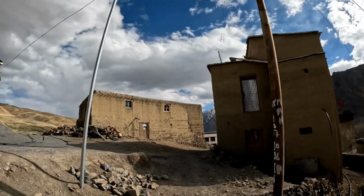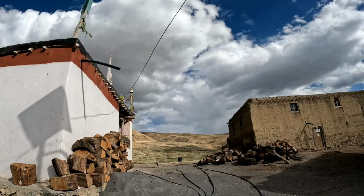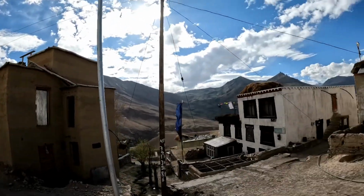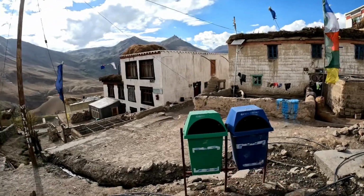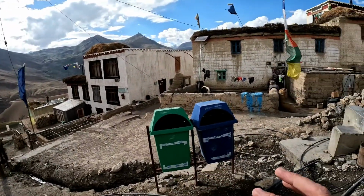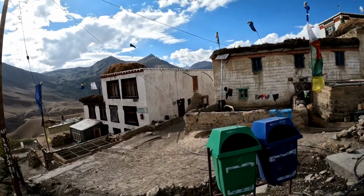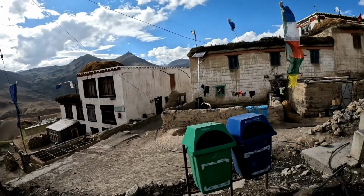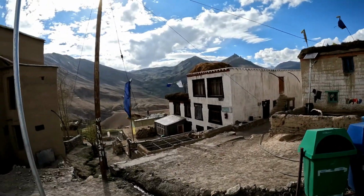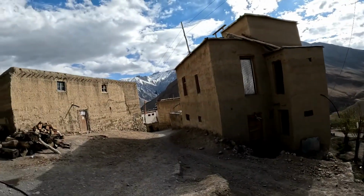You know what I've noticed wandering around even the most remote Tibetan village? They're doing absolutely fantastic stuff with recycling and rubbish collection. Everywhere you go, all around the place, on every little corner. And they're really good at doing their recycling and keeping the place clean. There's no rubbish anywhere to be seen around here. The rest of the world could learn a fair bit from these guys.